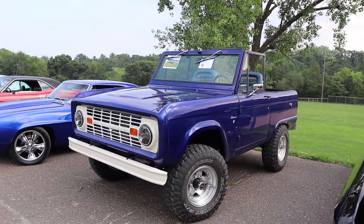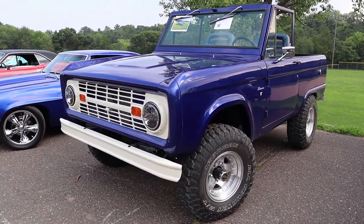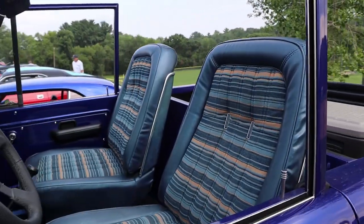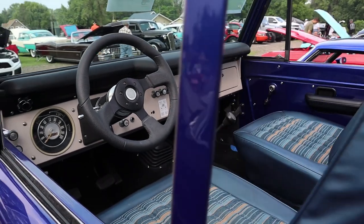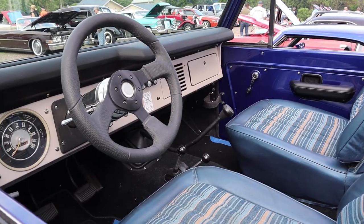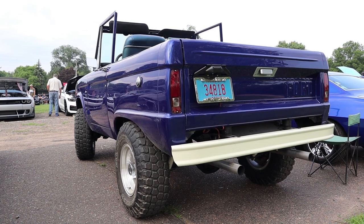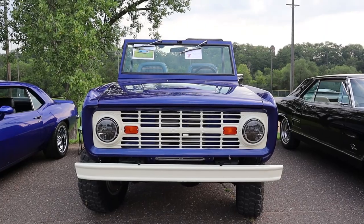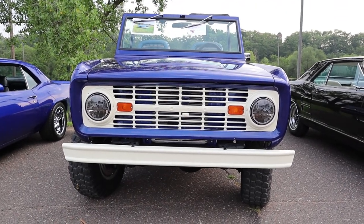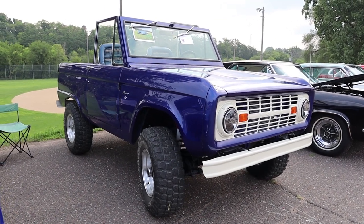Really nice Ford Bronco here. I looked into the price range of these Ford Broncos recently. It's just so crazy how much you can get for one of these things. They're pretty awesome though, so I get it. This is a 68 Ford truck. Ford Bronco, of course.